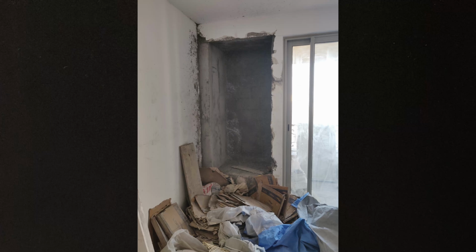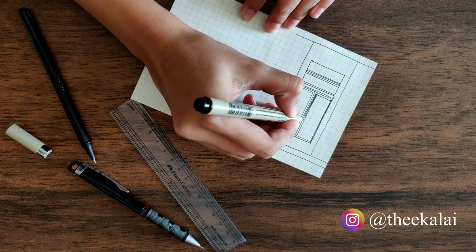The space that we allocated on site for the Mandir is a small nook in the corner of the living room. Hence, before starting the designing part of it, we need to keep in mind the entire look and feel of the living room as the Mandir is only going to be a part of it.